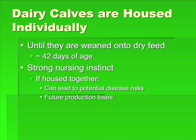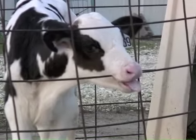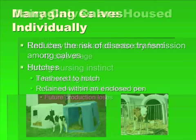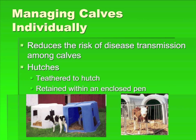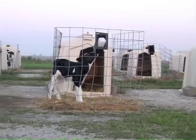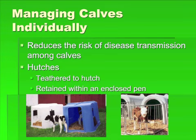Young calves have a strong nursing instinct, and if they are housed together in groups, they display this behavior, leading to potential disease risks and future production losses. Furthermore, managing calves individually reduces the risk of disease transmission among calves should a disease outbreak occur. Hutches are an excellent option for housing young bottle-fed calves. Individual hutches can be purchased or built, and calves can be either tethered to the hutch or retained within an enclosed pen around the hutch area.